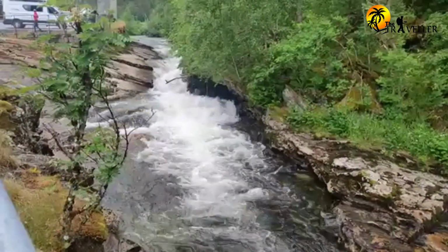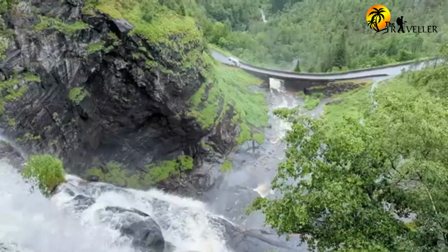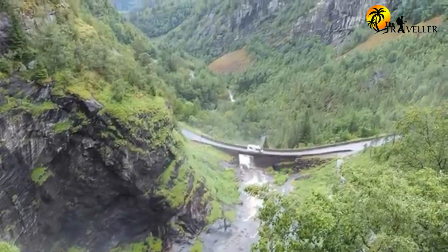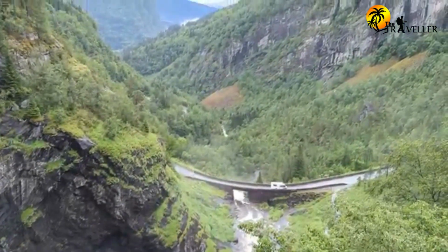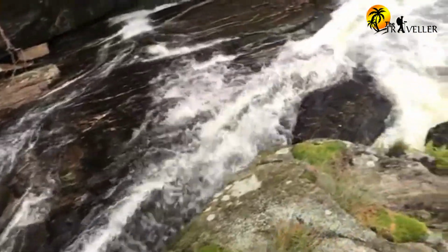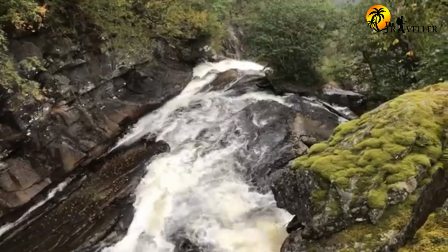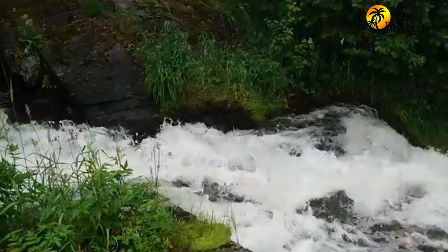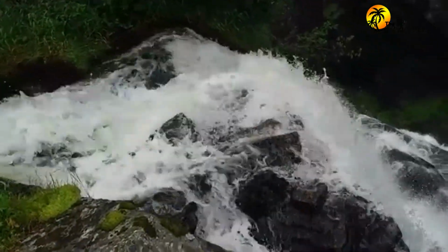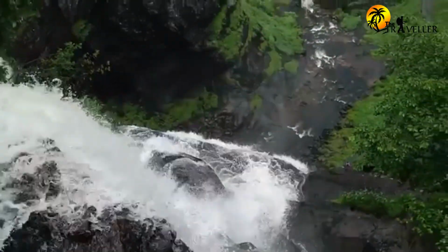Voss, the nearby town, is a fantastic base for exploring not just Skjervsfossen but also other outdoor activities like hiking, kayaking, and even skiing in the winter months. The entire region is known for its outdoor lifestyle, so if you love nature and adventure, you'll feel right at home. The local community welcomes visitors warmly, and you'll find cozy cafes and traditional Norwegian restaurants nearby, where you can try local dishes after your visit to the waterfall.